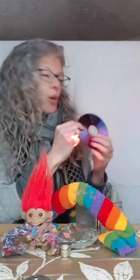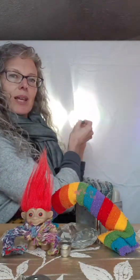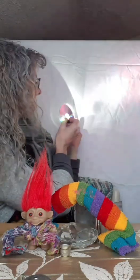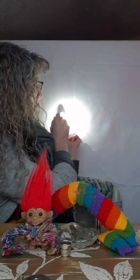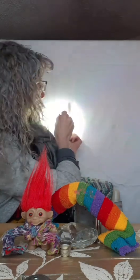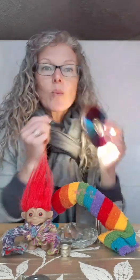But apparently, I've got this old wrinkly sheet. And can you see that a little bit? I'm shining light and I'm bending this around so that the light particles are being bent. And I'm hoping I can make a rainbow. I thought I did just now. Or slightly here. And that's one way, a CD and a flashlight. Okay.